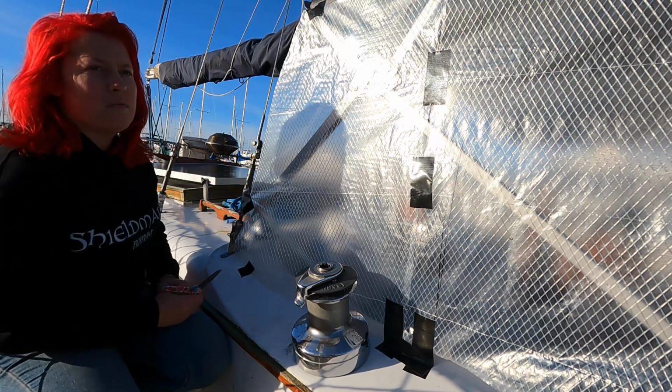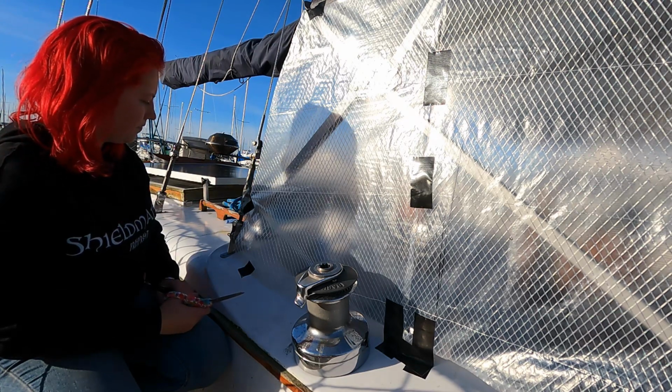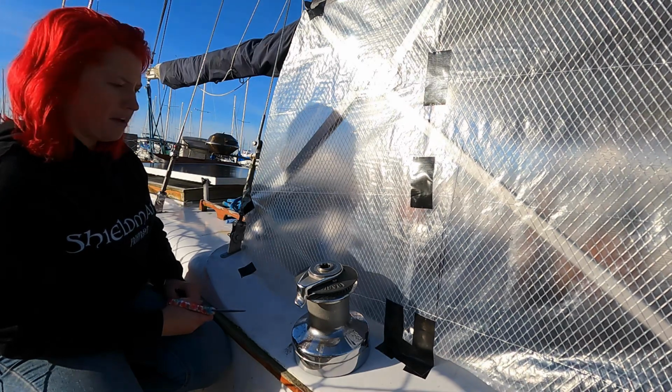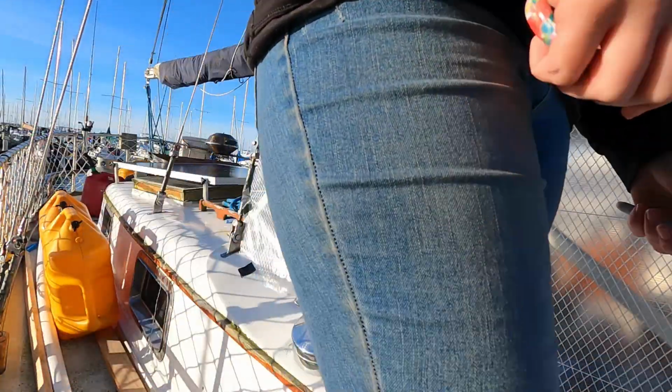I don't know how well this is going to work out. There's some gapping and I'm not too happy about it. Water's still going to get in, I think.